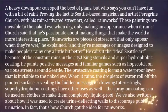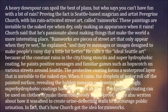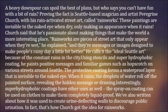Church said that he's passionate about making things that make the world a more interesting place. Rainworks are pieces of street art that only appear when they're wet, he explained, and they're messages or images designed to make people's rainy day a little bit better. He calls it the ideal Seattle art because of the constant rains in the city.